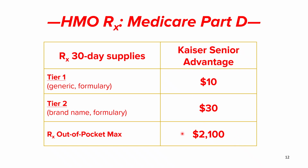Now, I don't know anybody who has actually spent that kind of money on drugs in Kaiser. And the reason is, with these Medicare Part D drug plans, oftentimes what you spend in your little copays for $10 or $30, plus what the plan spends on drugs, both count towards the out-of-pocket maximum. So you may only pay $10 or $30, but Kaiser may be spending hundreds on drugs that you're not even aware of necessarily. Those hundreds of dollars may be counting towards your out-of-pocket maximum. I suspect that you will never come close to paying $2,100 under our Medicare Part D drug plans through Kaiser or otherwise.